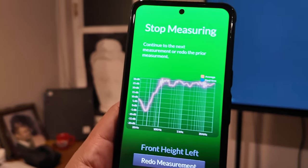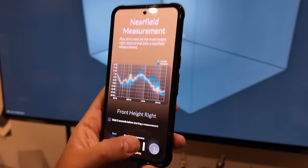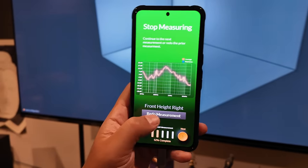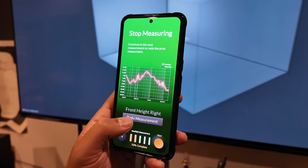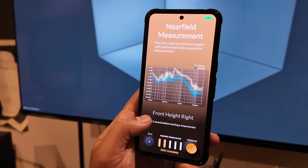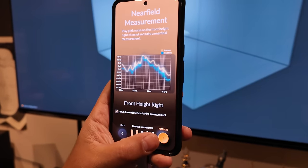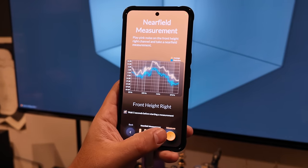All right. Yeah, look at that. See? That's why we like these. Look at how it's pretty flat. Okay, so let's just say, oh shoot, I forgot to measure. I can hit redo measurement, so I don't have to go and redo the whole thing again. So I'm going to hit redo. I'm going to hit this wait 5 seconds, if you want to see what that does. That's if I have to go press play on the computer and it's far away, it'll give me 5 seconds to get in my place.